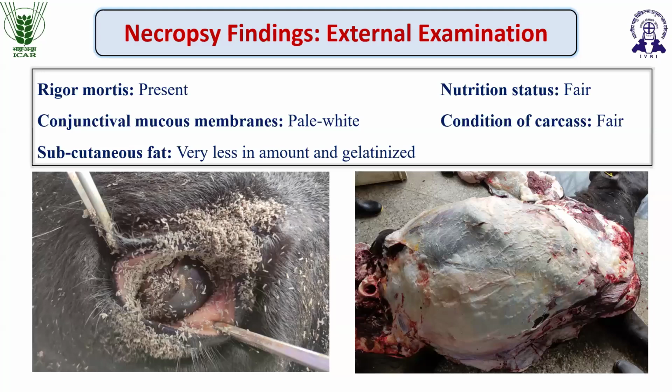Now, coming on to the external examination, rigor mortis was present in the hind legs, and the nutritional status of the animal was fair, which was indicated by the small amount of fat present in the subcutaneous tissue, and the condition of the carcass was also fair. This subcutaneous fat was found to be very much less in amount, and it was gelatinized. There were fly larvae lying in the oral cavity as well as in the orbital cavity.